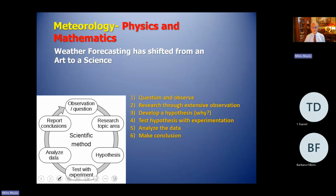So the scientific method really comes in just several different parts here. First, you see something and you say, I wonder about that. And then you ask a couple of questions and you observe. You take rigorous observations about whatever it is you don't know, but want to know more about. And you do research through extensive observation. You're researching the whole thing. You're going into great detail.